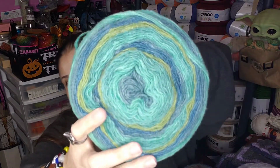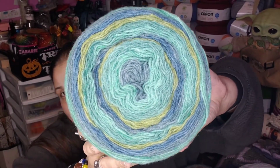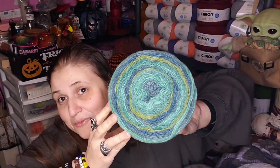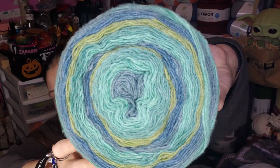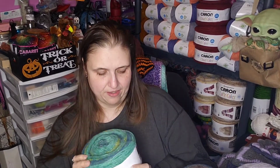But kelp is this beautiful, I mean, it looks like kelp, right? It looks like something under the sea. It's these beautiful, watery, grassy colors. I love it. It's the only one I got, and if I don't mix it with something else, it might be a shawlette, maybe. These things are 760 yards. It could be a small shawl, or a really big or lacy shawl, maybe, because you know I like big shawls. I have to think on it. That or mix it with something else. I'll have to think on this one.